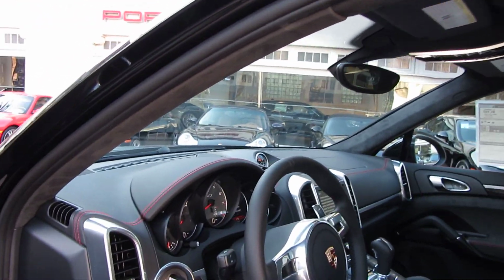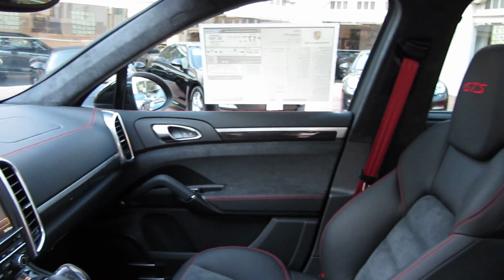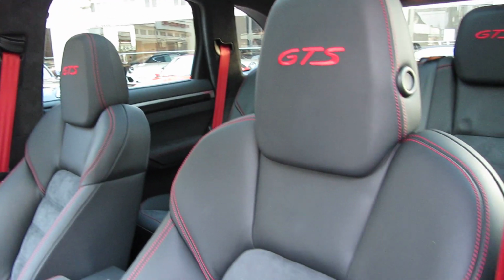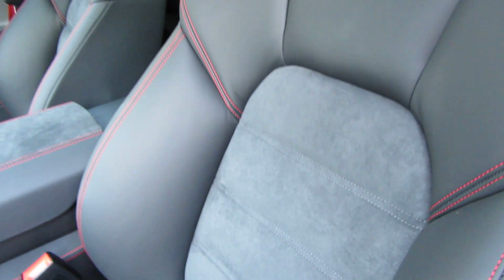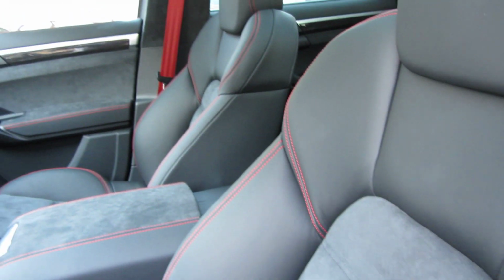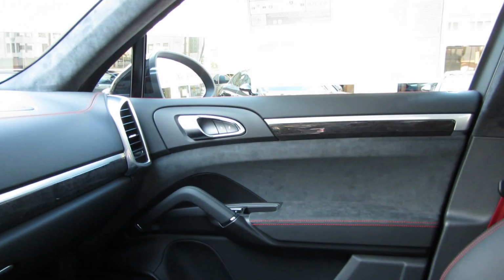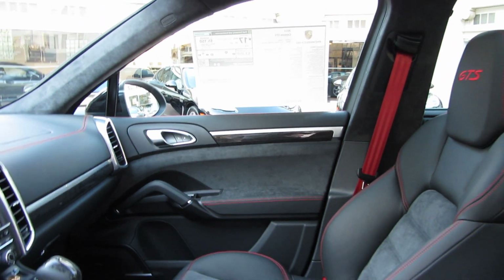The cars come with some unique features, one of which that I'll show you is the interior in this particular car. This is a really nice option. This debuted on the Panamera GTS. It's called Carmine Red, and it's basically a full leather interior with Alcantara. Alcantara is a synthetic suede material that is fitted on the centers of the seats and various other parts of the car. You can see the centers of the door panels are also in Alcantara.